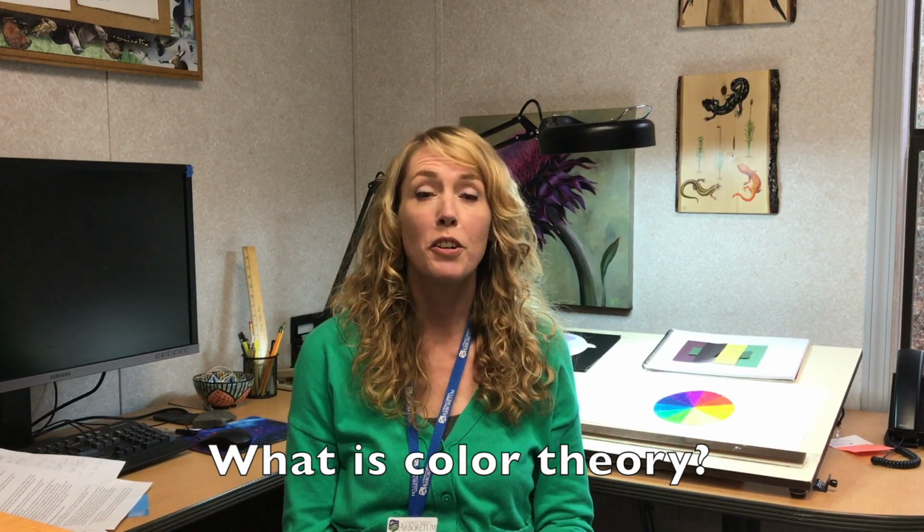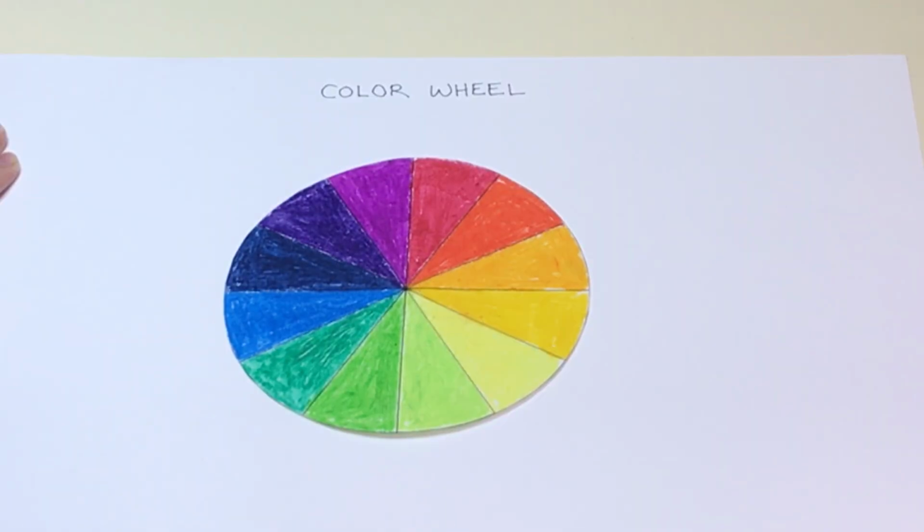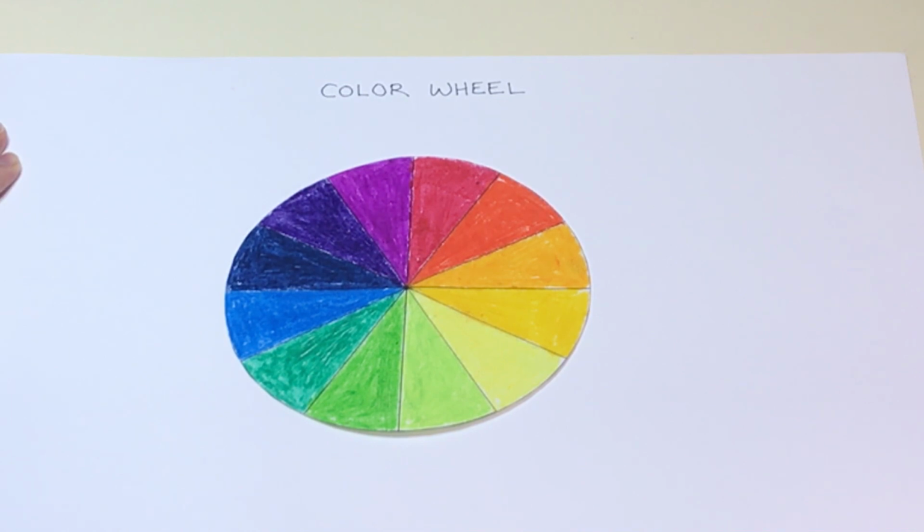When you study color, you learn about color theory. Come on over to my drafting table and I'll show you some things. We have 3 types of light receptors in our eyes to see the 3 main colors, yellow, red, and blue. All other colors are mixtures of these, but this results in countless shades of colors. This is a color wheel. Artists and designers use this as a tool to help them choose colors.